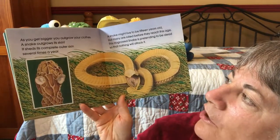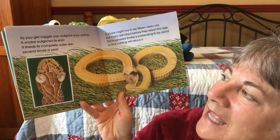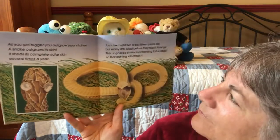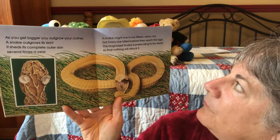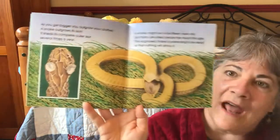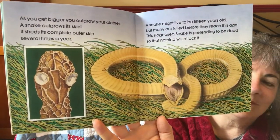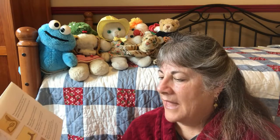As you get bigger, you outgrow your clothes. A snake outgrows its skin. It sheds its complete outer skin several times a year. A snake might live to be 15 years old, but many are killed before they reach this age. The hognose snake is pretending to be dead so that nothing will attack it. All right, so that's the end of that.